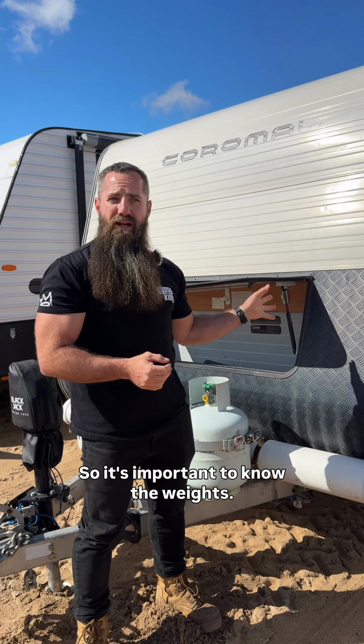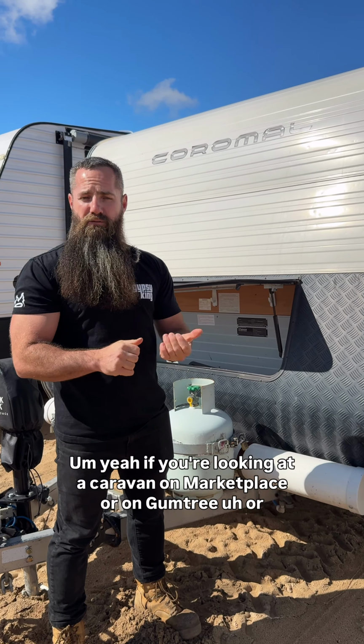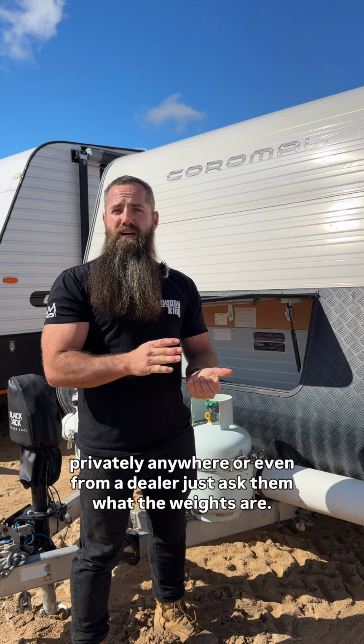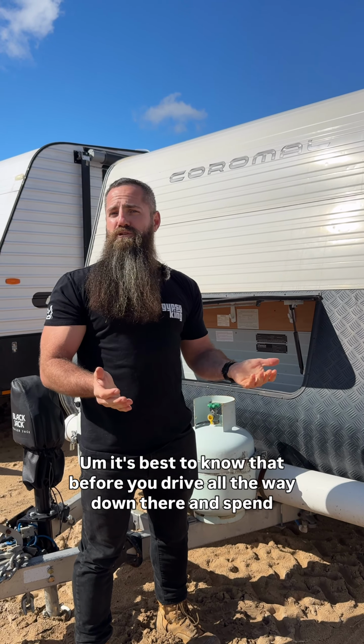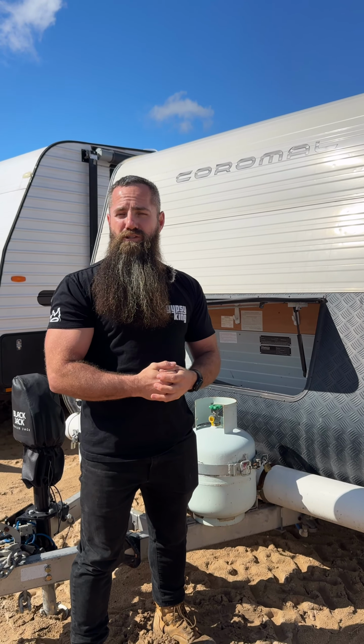So it's important to know the weights. Know the weights before you even ring up and go look at a caravan. If you're looking at a caravan on Marketplace or on Gumtree or privately anywhere, or even from a dealer, just ask them what the weights are. It's best to know that before you drive all the way down there and spend an hour looking at a caravan that you can't tow. So know these things first. The weights are really important.